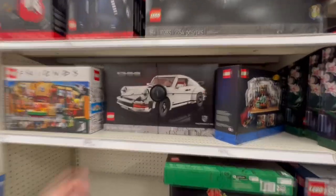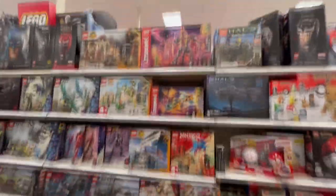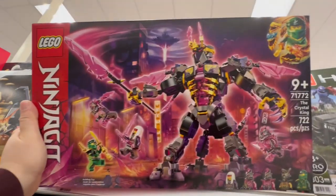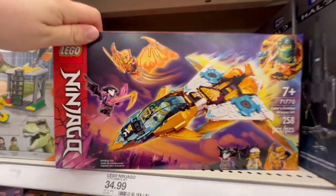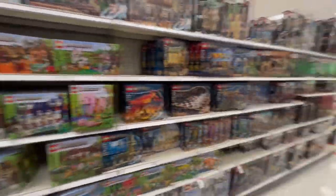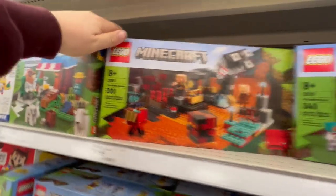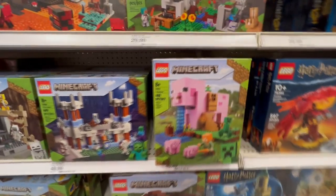Here's the Lego Porsche 911. That one is sweet. If you like Ninjago, they have Lego Ninjago sets here. Look at that one. That one is awesome. They've got another one right here. Looks like a ship. That is really cool. I cannot believe how many Legos they have. This is so awesome. Here's some Minecraft Legos. This one looks like the Ender. Yeah, and look, you've got the pig right there. Here's another one with a giant pig.